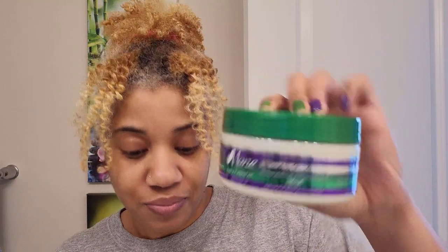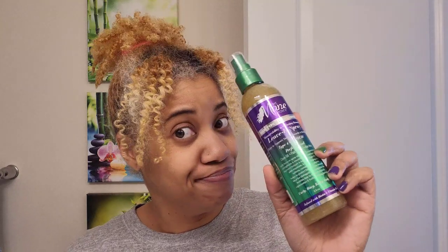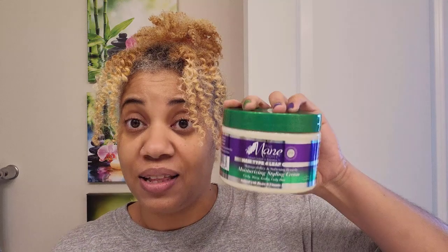So we're gonna be doing basically a full wash day with the main choice, because I do have the shampoo and the deep conditioner. The shampoo's already in the shower. I have the shampoo, the mask. Okay, I have the leave-in spray. We'll see how this goes. And then I have the moisturizing styling cream.